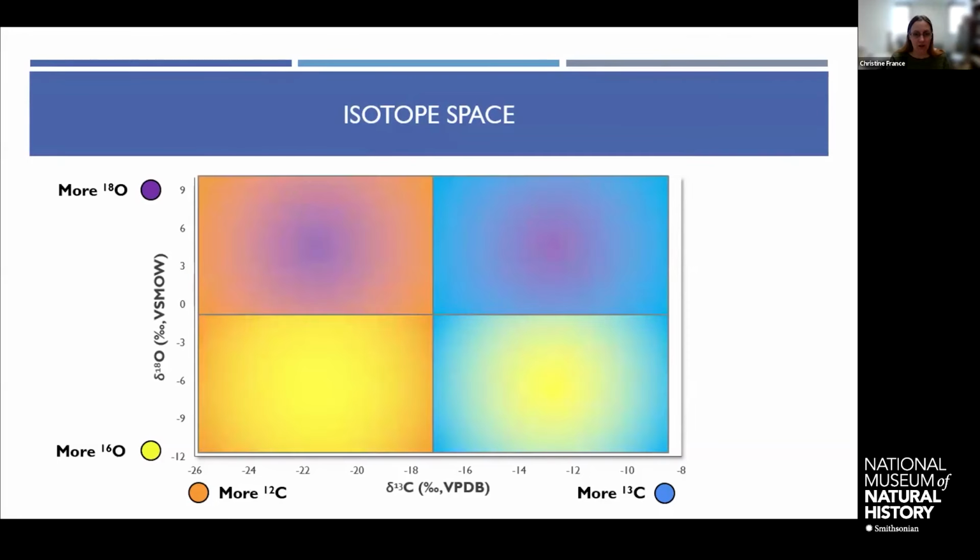The graph breaks into 4 quadrants. The top left is orange and purple, the top right is blue and purple, the bottom right is blue and yellow, and the bottom left is orange and yellow. So you're going to end up in one of these kind of broad 4 regions. She indicates the lower left. If you're down here, if your data lands down here in the left, you're looking at very light oxygen, very light carbon. That means we've got a cool, wet environment, and we're dealing with a lot of C3 plants, so we're looking at closed forest, shrubbed environments. She indicates the upper left.